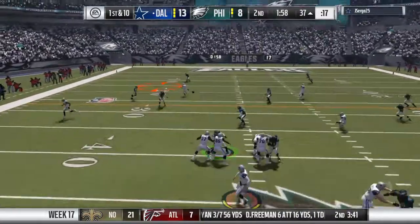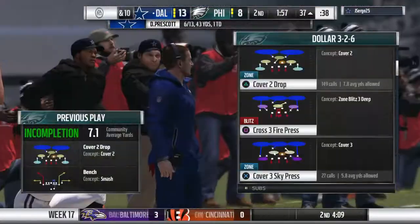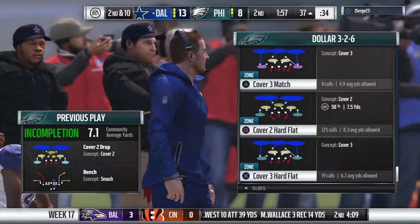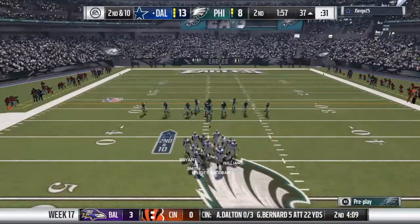Prescott on first down. And his throw is incomplete. Let's give some credit to the defensive guys on that play. Able to bat that one away. Sure looked like they were trying to hit the corner route. Second down now after the incompletion.